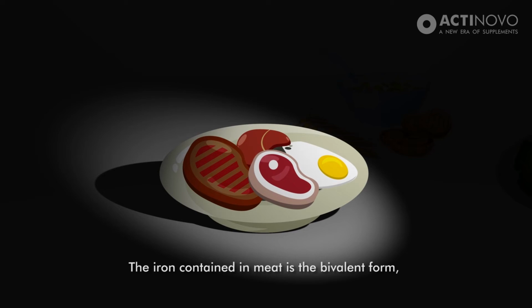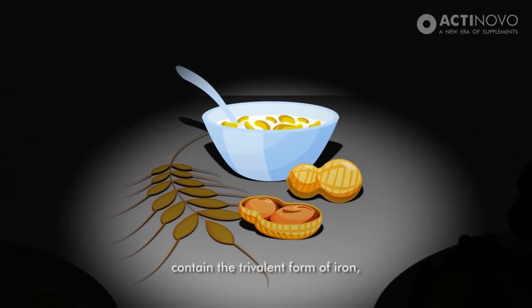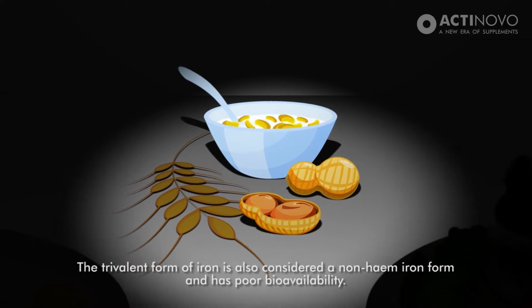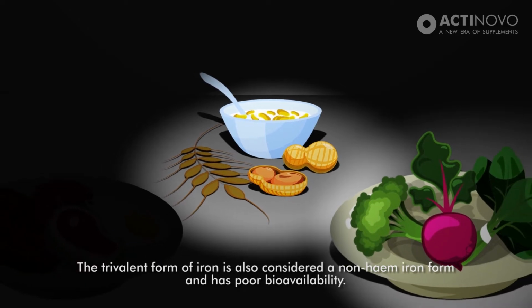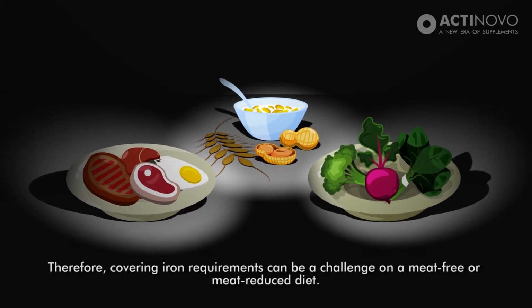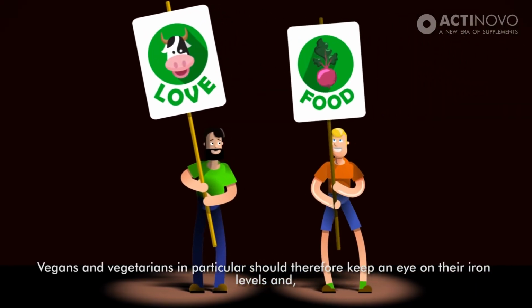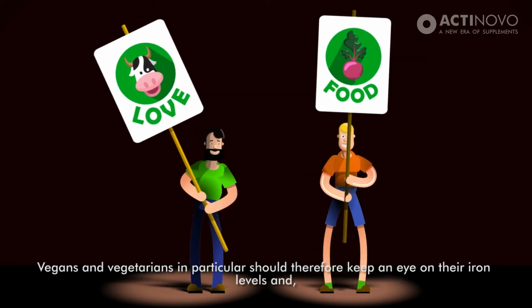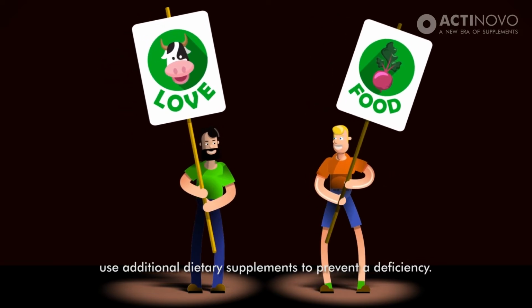The iron contained in meat is the bivalent form, which is absorbed much better by the body. Plant foods, such as oatmeal, contain the trivalent form of iron, of which only a tiny portion makes it into the body. The trivalent form of iron is also considered the non-heme iron form and has poor bioavailability. Therefore, covering iron requirements can be a challenge on a meat-free or meat-reduced diet. Vegans and vegetarians in particular should therefore keep an eye on their iron levels and, if necessary, use additional dietary supplements to prevent a deficiency.